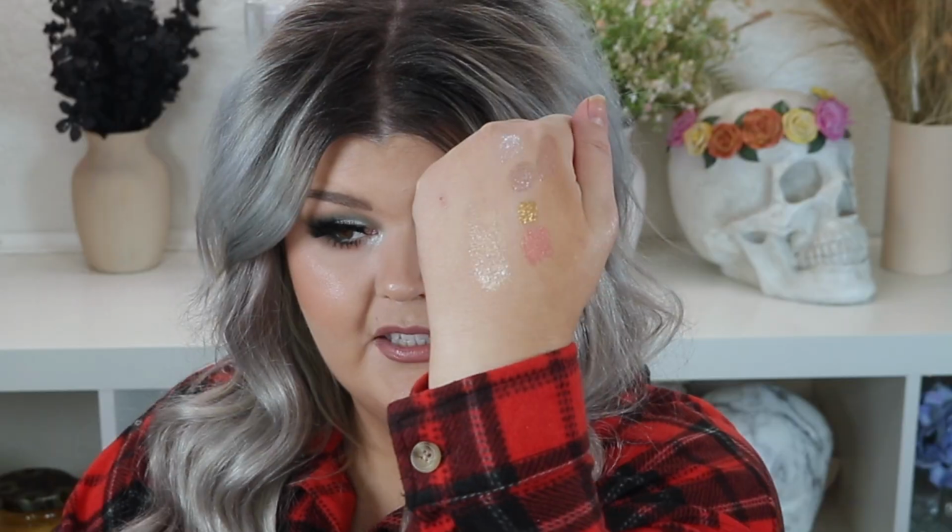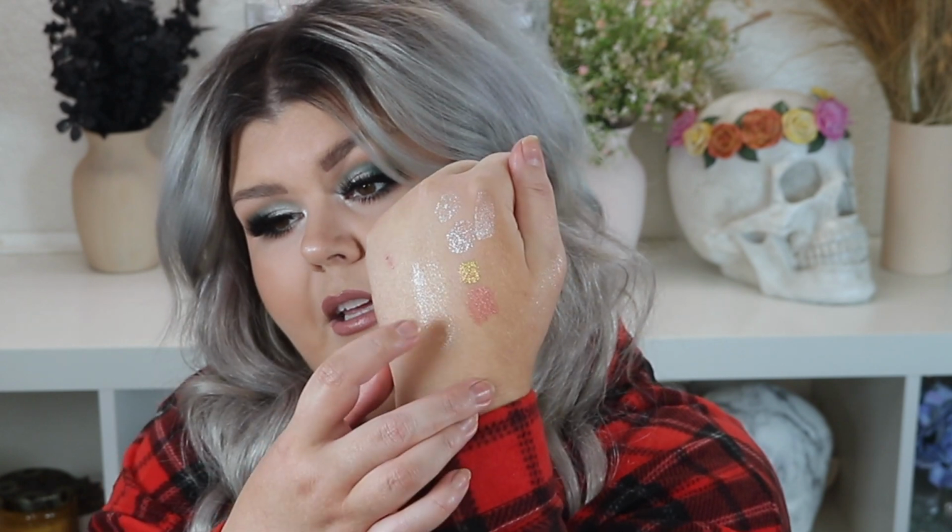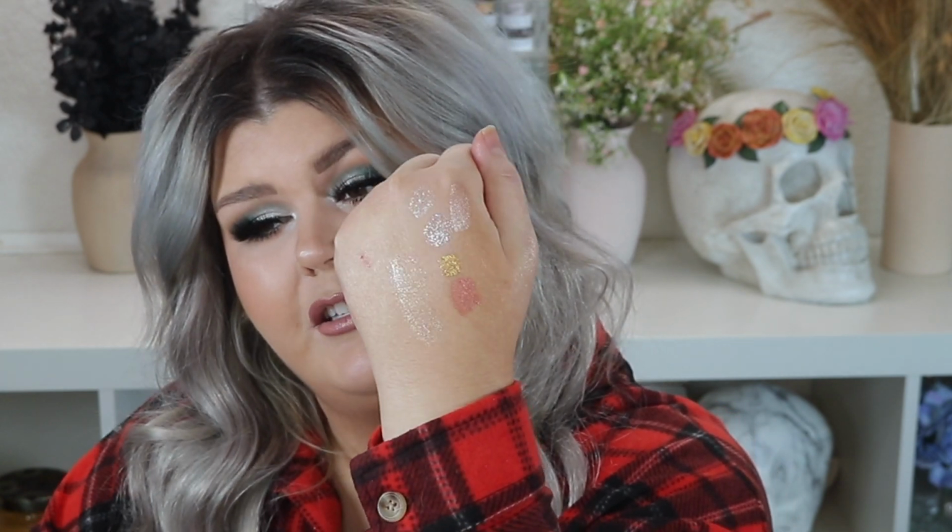And it's not going to probably set down because it's a gloss, but I'm just going to, ooh, it's so pretty though. You could use this as a highlight. You can put it on your eyes if you want to. You could always use it as a base too if you want to really make your highlight pop. That's honestly what I'll probably use it for. I do feel like it might break up on your eyes, but I don't know.